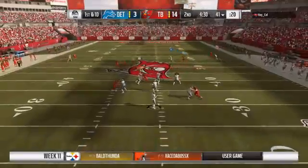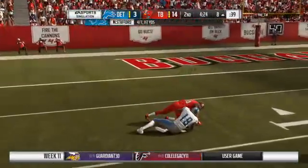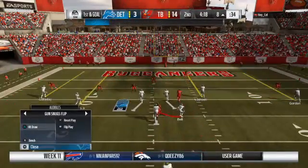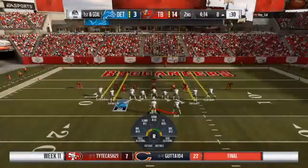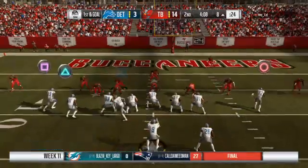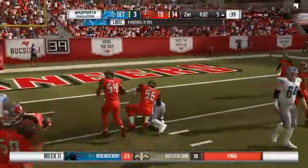Stafford on 1st down. Throwing deep for Golladay. Got a man, it's caught inside the 10. And he gets this down deep into Tampa Bay territory. A big play there for Detroit. 51 yards. Now Bell. Give him 3 on the gain there.